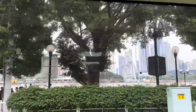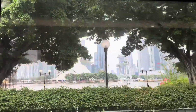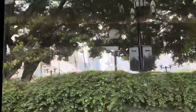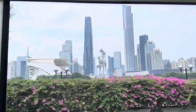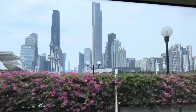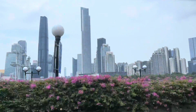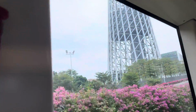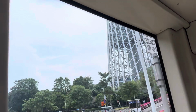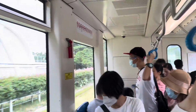Looks like we get trees now, though. The next station is Panyu Tower East. There we go. A little better view of Zhujiang New Town now. Over here's the Canton Tower, but I don't think we can see it all from here. We're already at another stop, so they're pretty quick on this tram. A lot of people on the tram.